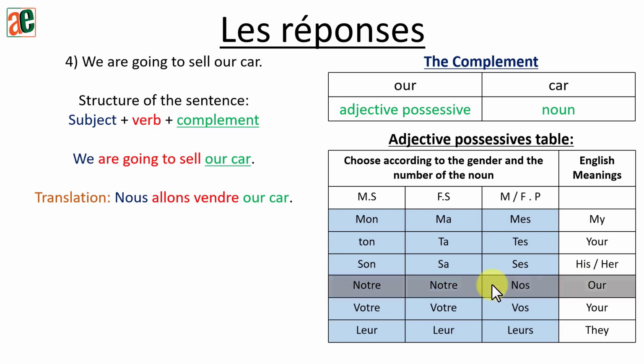So car in French will become voiture. Voiture is a feminine singular noun. Okay. Voiture is a feminine singular. So you see what I did? I first started by getting what is our in French. We'll have 3 possibilities. Then to find the right one, for the word coming right after our, the noun that we are talking about, I need to find its gender and its number. So in this case, car is a feminine singular noun.